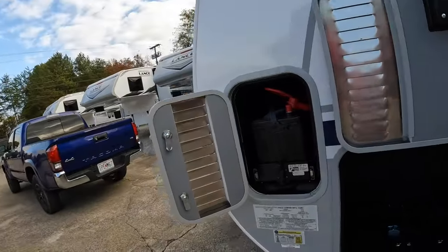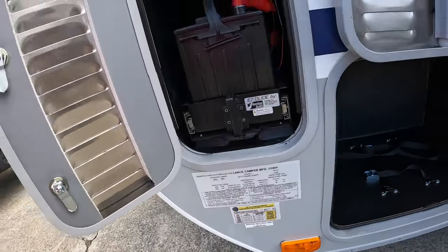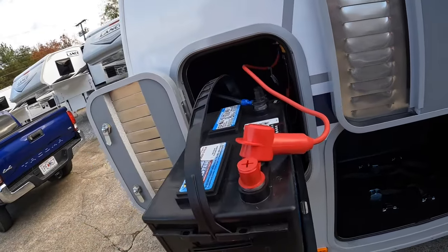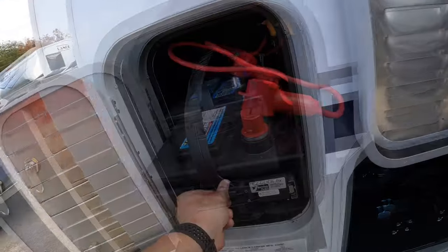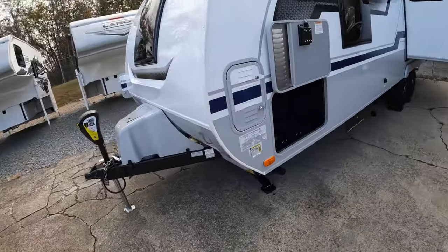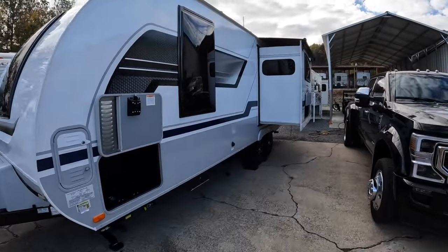Got your main battery disconnect switch back in the back there towards the top. And then here's all of our information on the camper trailer. Here's our other slide, or other battery compartment. There we go. Okay, well, that is it for the outside. And now let's go check out the roof.